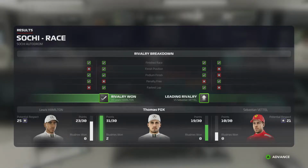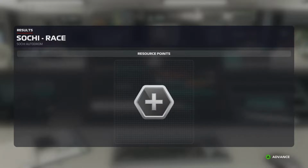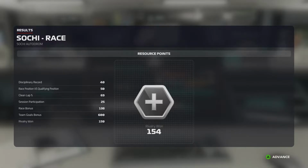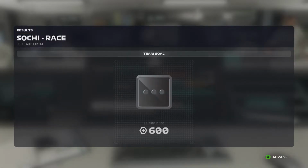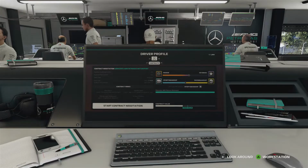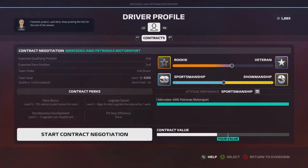Yes, we beat Lewis Hamilton in the rivalry for the 3rd time. So we're going to get the 600 R&D points for completing the team goal, plus then the rivalry win, which is right there. That's 1,100 resource points. Absolutely beautiful. Right. We've got the contract negotiation to go through.